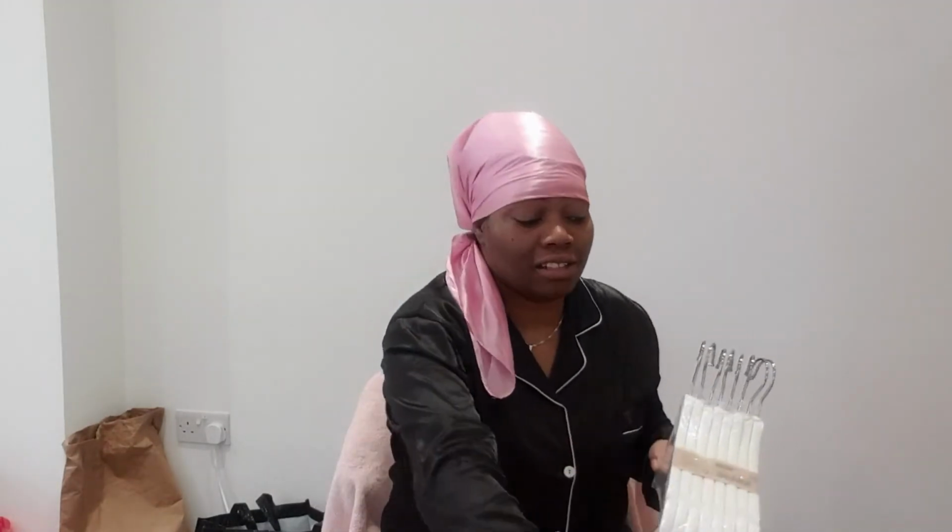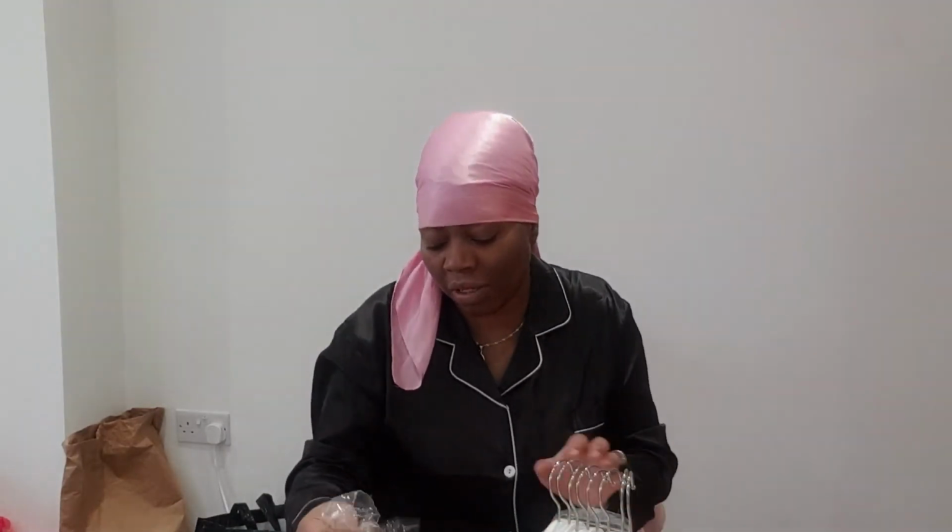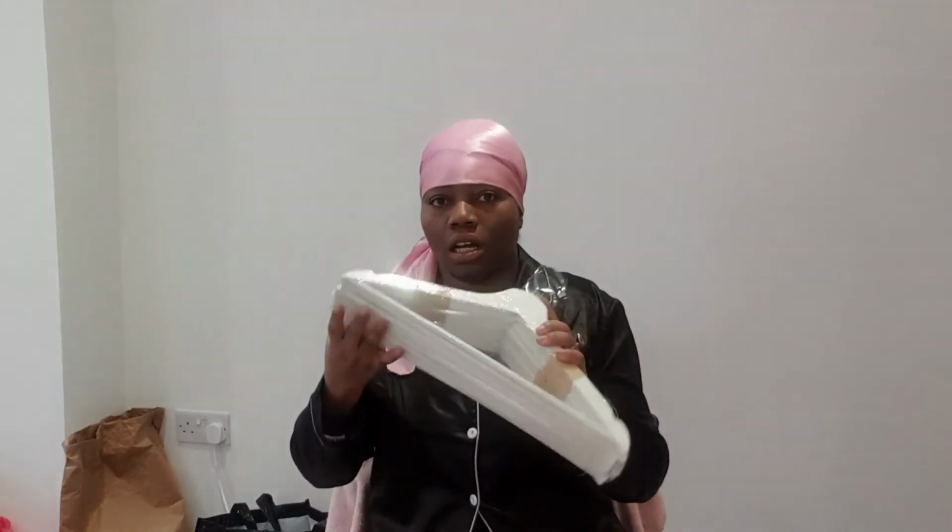So, okay. I'm going to open this one, just to tidy up that area a bit. I still have a lot of work to do in this apartment. With everything I'm going through at the moment, I don't know, but we'll see.